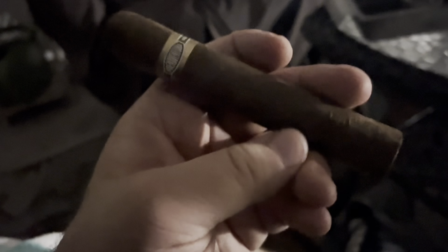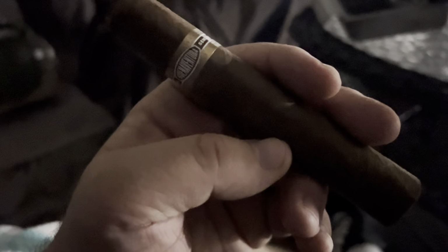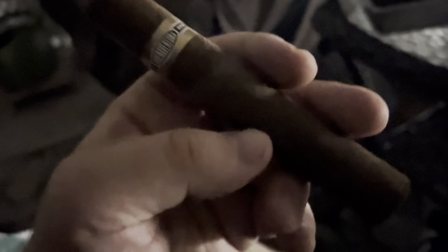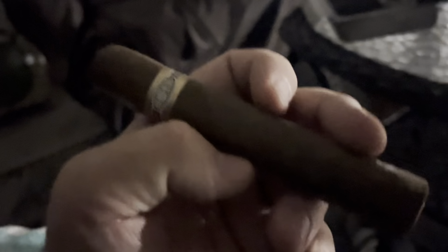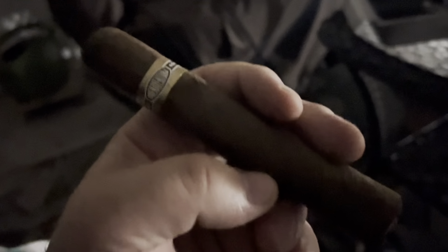Kind of box pressed oval. It's got a pretty full pack. This is an all Nicaraguan blend. This blend in this size, believe it or not, hit a top 10, in the number 6, I think, in Cigar Aficionado years ago. Does that mean anything?